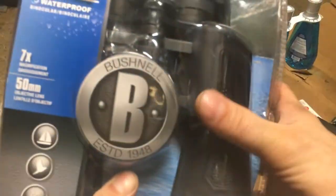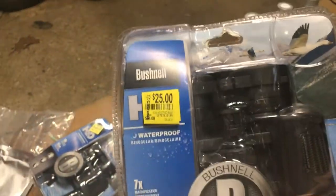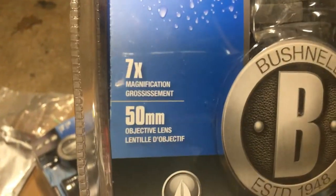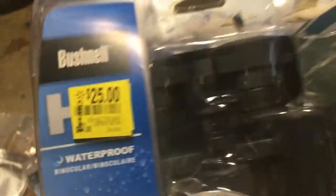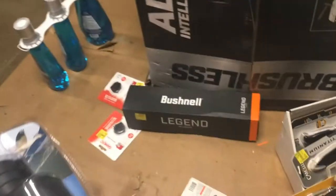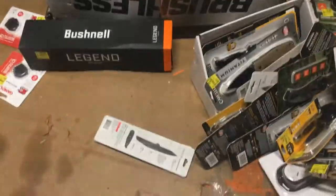You could just buy this stuff and throw it on your shelf just to look at it. Why even bother using these? You know what I mean? Then again, when the world's going to crap, you can use this to look out to see when the mobs of people are coming to take your Bushnell Legend scope away from you. And so, you're still watching?